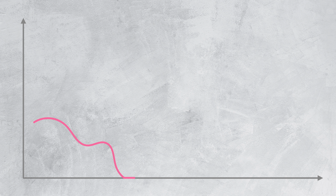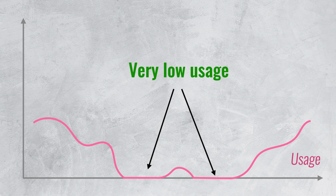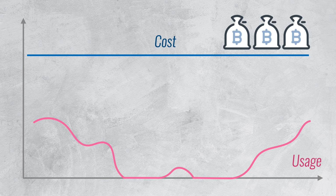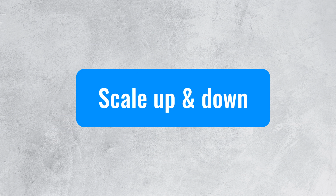Websites usually see ups and downs in traffic depending on who your website is targeting. A business-oriented website might see a lot of traffic during business hours, but almost none at night. When using regular servers, you would have a fixed cost throughout the day, regardless of whether you have a lot of traffic or not. Another benefit is scalability.